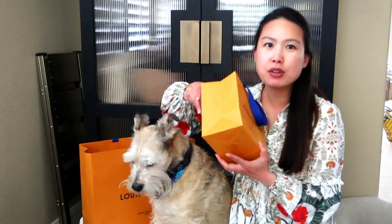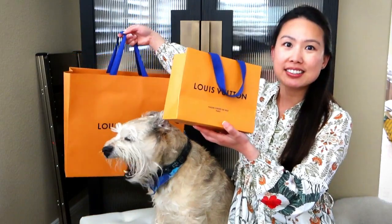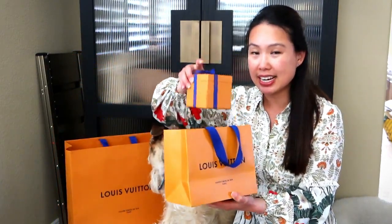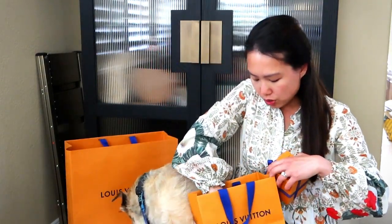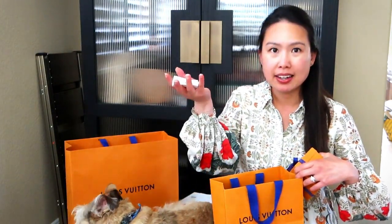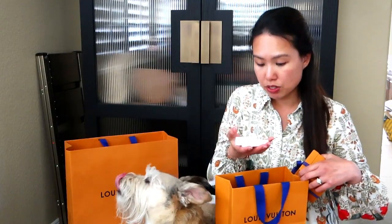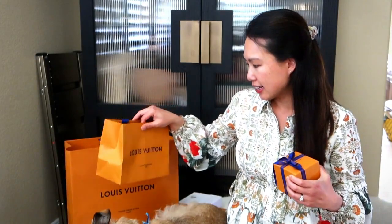All right, so I have a few boxes and baggies here. You can see that I have two bags right here and two boxes. There's a very tiny one right here, and there's also a lot of perfumes. My SA gave me a bunch of little tiny perfumes. One of them is one I really like, which is the California Dream. It's great for traveling because now I don't have to bring the big bottle. So I will go ahead with this tiny one first.